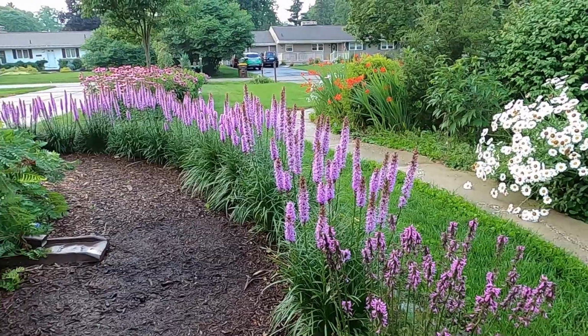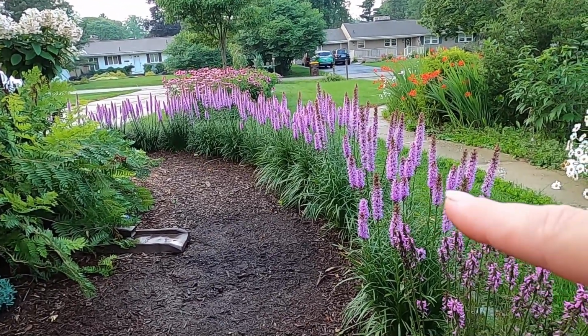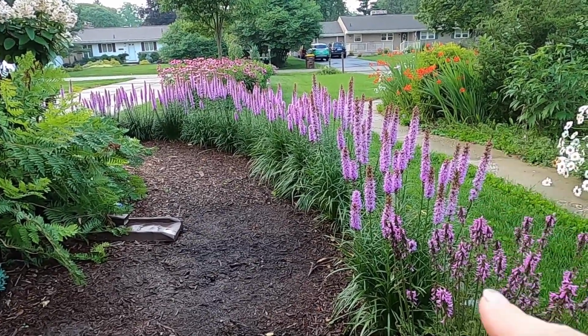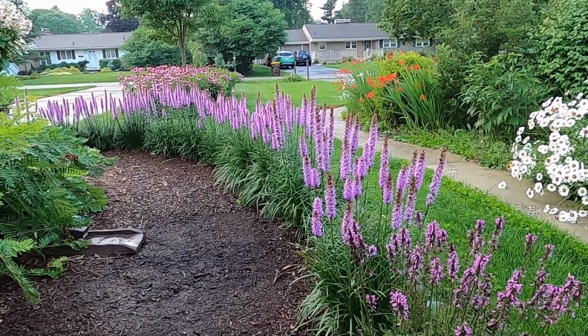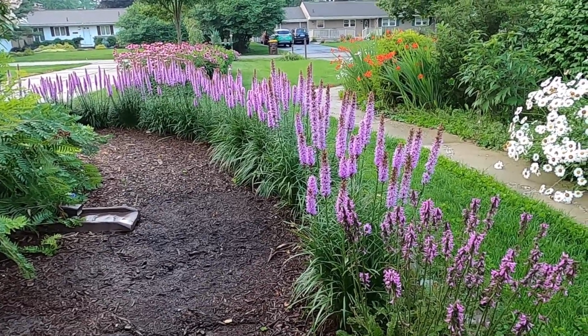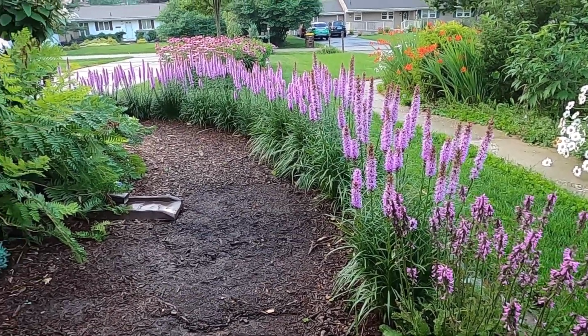And this, my friends, is probably the best you'll see the liatris. You can actually start to see that the tops are starting to go out of bloom. So the blooms are almost all the way to the bottom of the bloom stalk, and they're starting to die off at the top, but it's already been blooming for almost 2 weeks, and will probably be in bloom a little bit still on our next tour in a week.